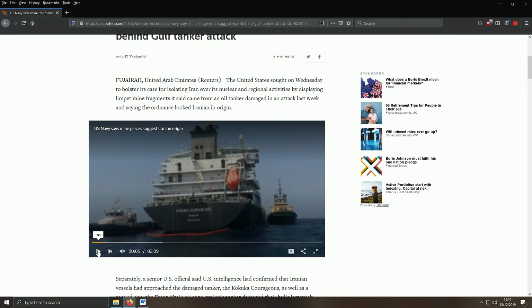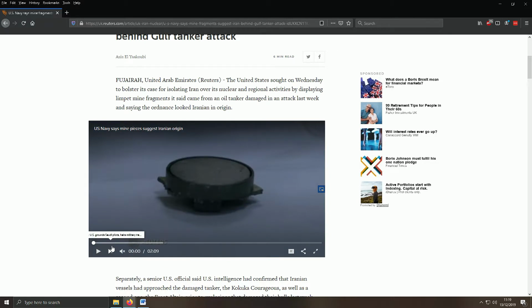Okay. So I'll just go back through them again just so you can see them, so you don't skip through them. Let's go back to the first one here. So there's the first bit. The US Navy says this mine suggests that whenever you read the news, always look at the wording that they use. May is usually a phrase that they use, for example, it may come from there, we may do this. Suggests, alleged. They're all words that basically mean we don't actually know it is true. If it said US Navy says mine pieces are definitely Iranian origin, then that's different. But suggests means it could be Iranian. It could be from somewhere else.